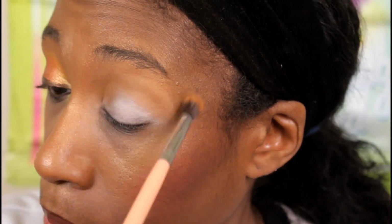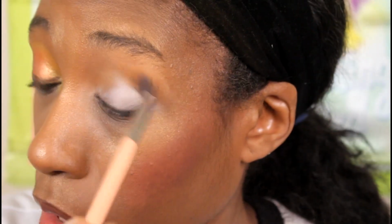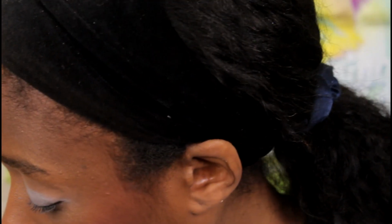Because it makes stuff just so much easier. So, I'm wearing the Prima Donna blush from Danessa Myricks. It's looking pretty good. It's lasting pretty well so far. I do feel like it faded a tad bit, just a random side note, even though you're gonna see a video on this sometime next week.